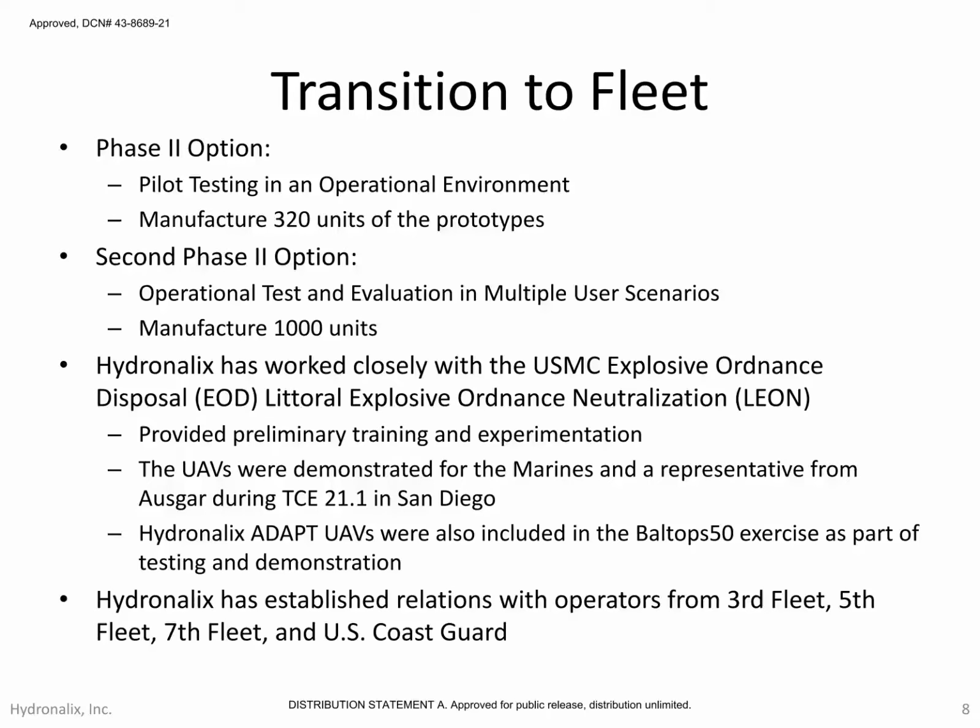Hydronalix is currently working on a Phase 2 option, which includes pilot testing in an operational environment and manufacturing 320 units in our second generation of prototypes. During this process, the prototype design and manufacturing process will be further refined. An upcoming second Phase 2 option will include operational testing and evaluation in multiple user scenarios and manufacturing of 1,000 units.